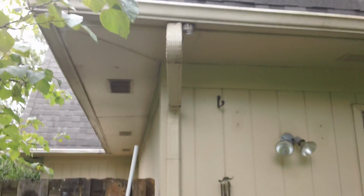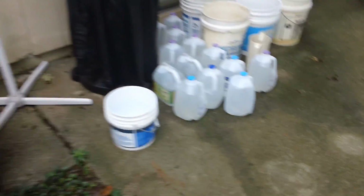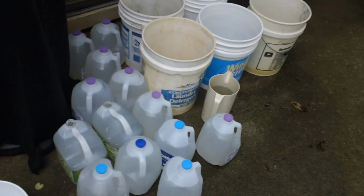This is what I collect water from. I've got my drain open here to collect water. And we've had so much rain that I've been able to fill up these jugs. I've fill up some more. I've got an area here that kind of spills over, so I'm taking advantage of the spill and collecting water.